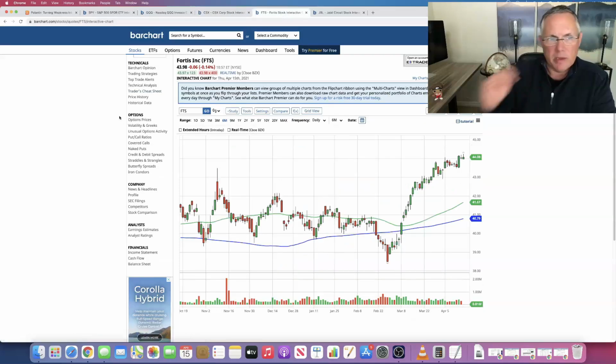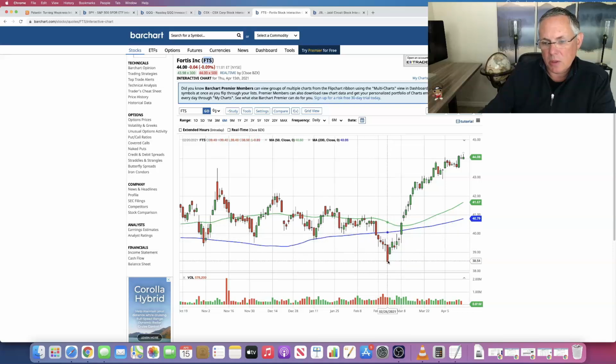The second stock I have for you is Fortis Inc. Ticker symbol is FTS. Currently trading at $44. You can see here again, the blue line is your 200-day moving average and the green line is your 50-day moving average. This was a little bit of a different time frame. On March 25th, we hit a low of 38.51, a really long candlestick down. There must have been some negative news or something that happened in that scenario. But you can see the stock rebounded immediately and started moving back up.